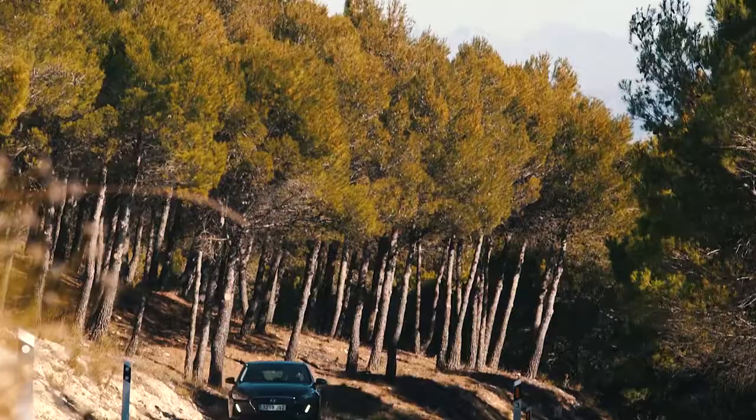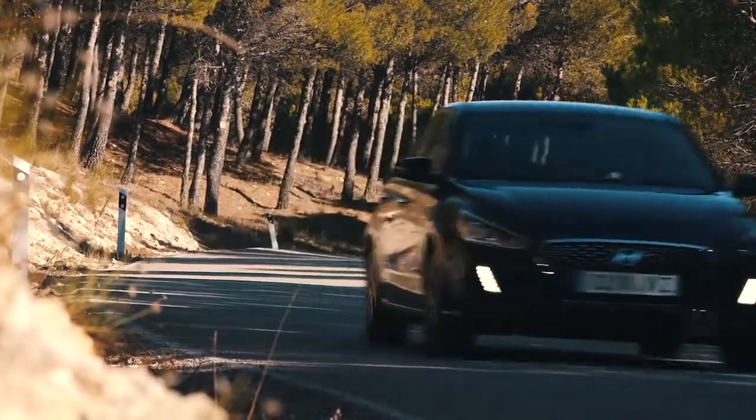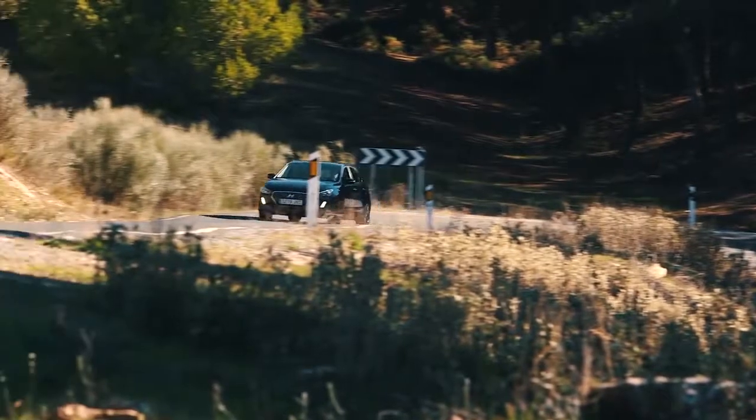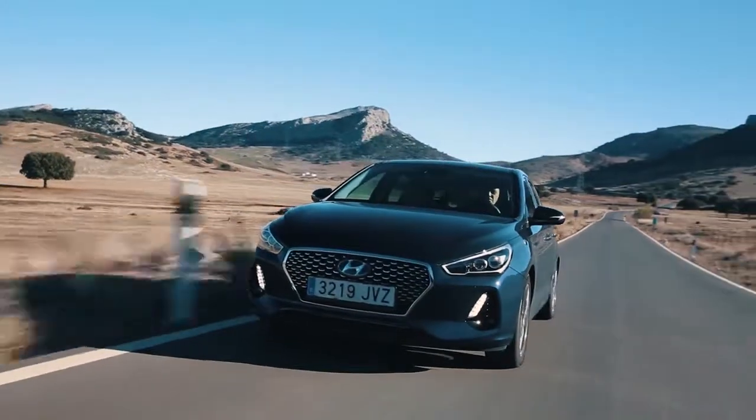Poor thing. Due to the harsh reality of economics, if it's to succeed, the new i30 needs to be right up there with the very best in class in several key areas. So, how does it measure up to the competition?